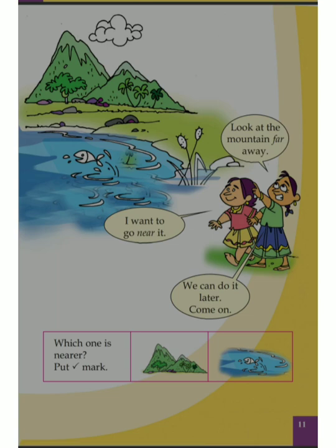There is a mountain in the first column and in the second column you can see a pond and a fish. So which one is nearer? Mountain is far away, but the pond and the fish are nearer. So we will put a tick mark at the second column, isn't it? Okay.